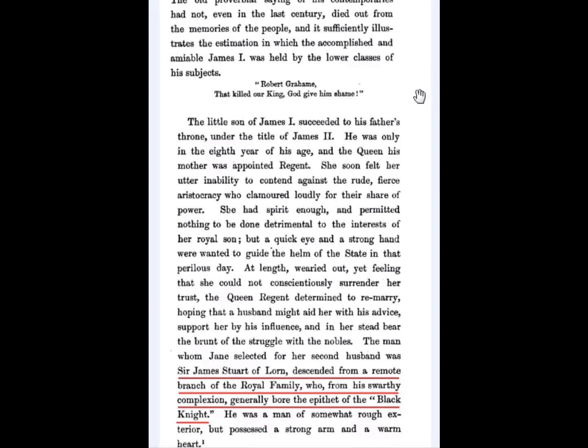So the queen was looking to remarry after the death of her husband. Okay, we've already heard the description of King James I in the previous segment, and now we're about to hear about the man whom she chose to marry.